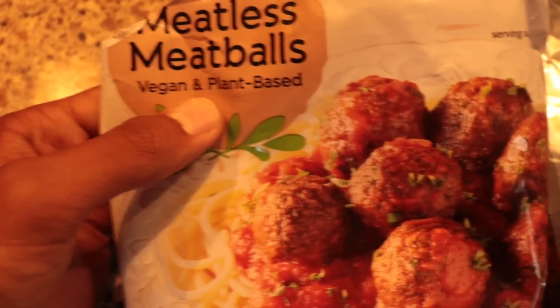I'm not going to bother you too much with my food and all the shenanigans today, but I did want to show you this. Look, these are the Trader Joe's vegan meatballs, and they're calling them vegan and plant-based.